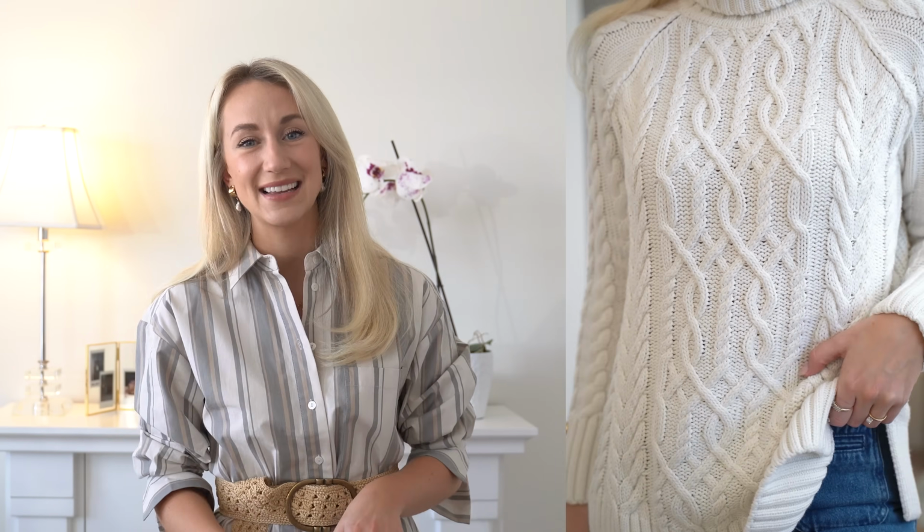I also love the idea of having a cable knit specifically because I love the classic heritage feel of a cable knit. However, there are many different weaves and knits that you could definitely purchase, and they are widely available, and you can also do this in the color that you prefer. For me, I love a cream cable knit, and that will always be a staple in my wardrobe.